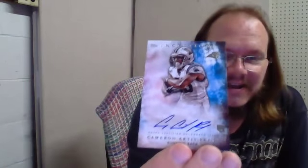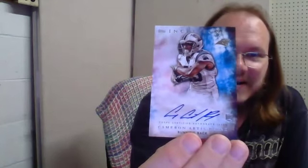Okay, I want to show that one last, guys. This one right here is Cameron Artis-Payne for the Panthers. Base auto. My gosh.